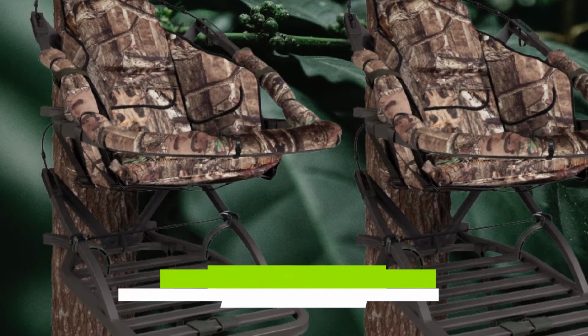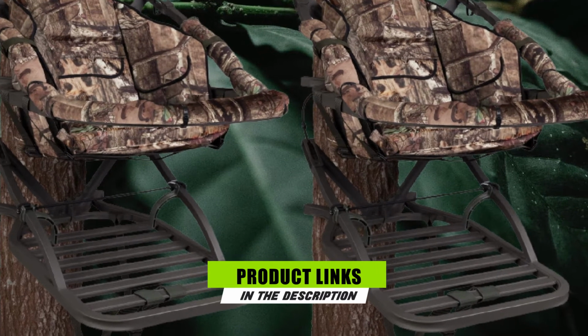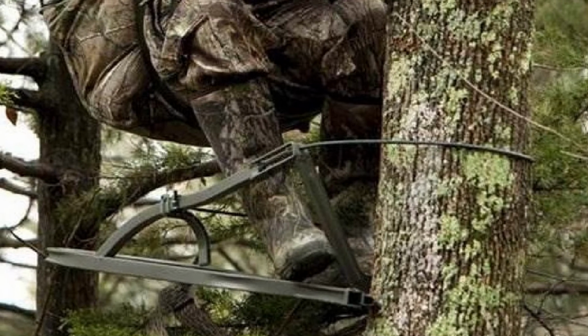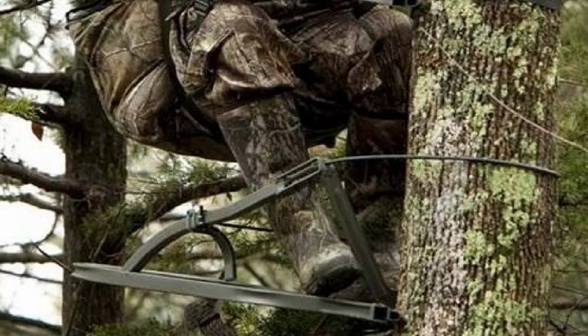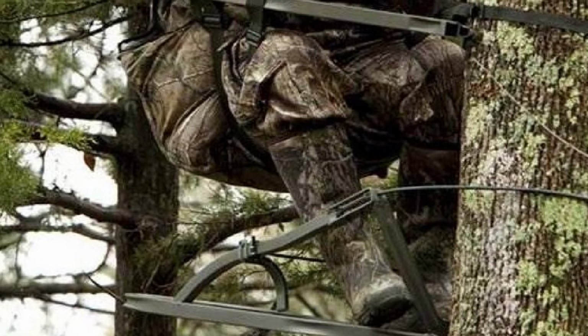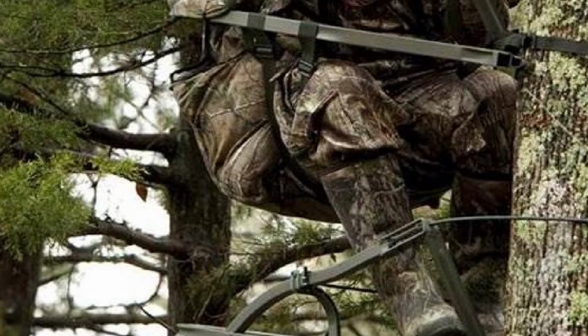The Summit 180 Max SD is our editor's choice for best climbing tree stand for rifle, muzzle loader, or shotgun, and it is also one of the most comfortable tree stands you'll ever hunt from. Its unique 180-degree seat that allows you to face forward or backward also makes it the best tree-facing climbing stand.